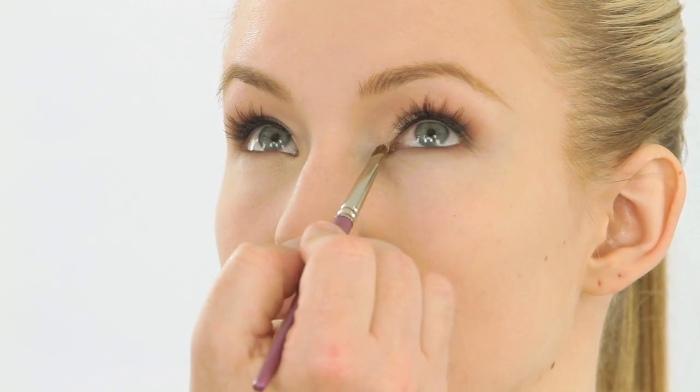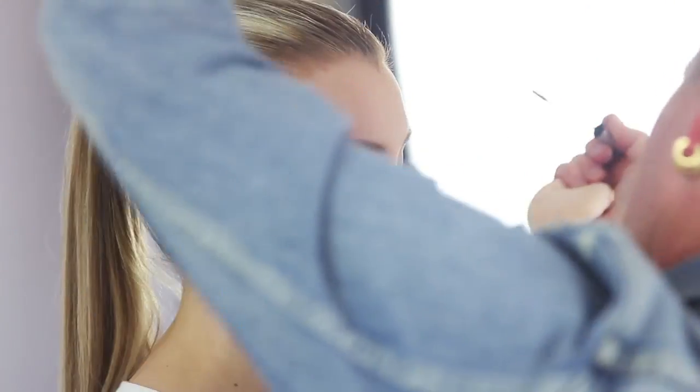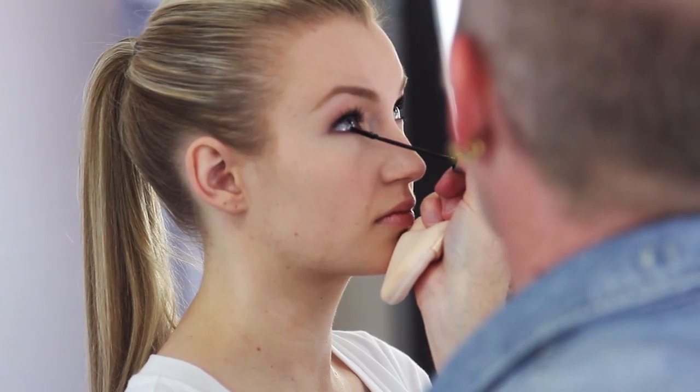I'm going to highlight the inside corner of the lower lash line with my matte cream. Look up. Brush. With my number 14 brush, just to kind of open the outer corner of the eye up. Brush off any shadow that might have dripped. To another layer of mascara. Look up for me. Doing mascara along the lower lashes. Again, you can see why I love this wand.